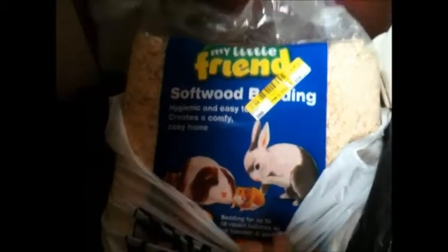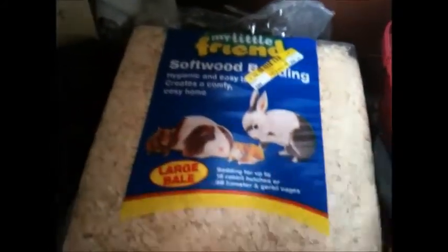But the house rabbits, when they come to my grandma's, they're really, really lucky. They get to spend all day in the run, then half an hour to an hour free ranging in the living room, and then they get to free range all night in my bedroom, which is really funny. I might do a video about that actually on my main channel.